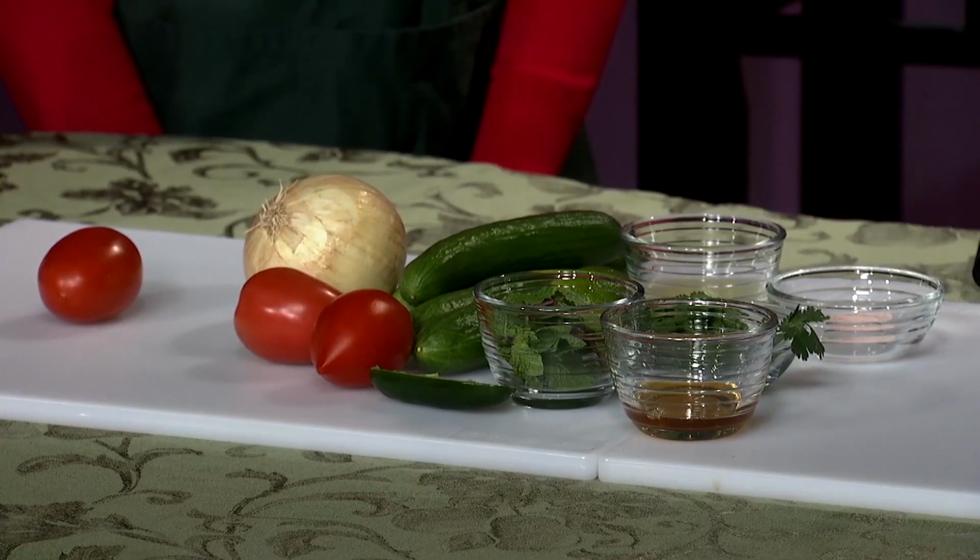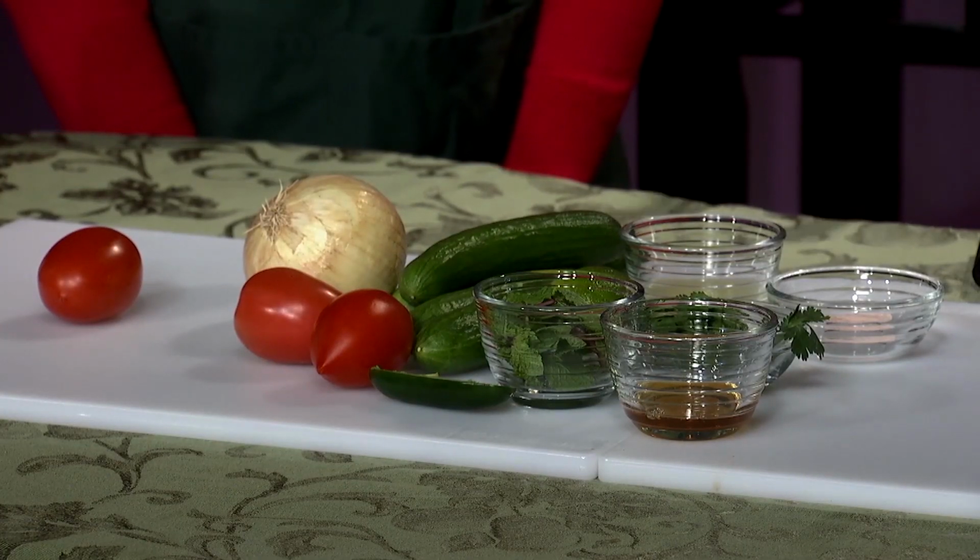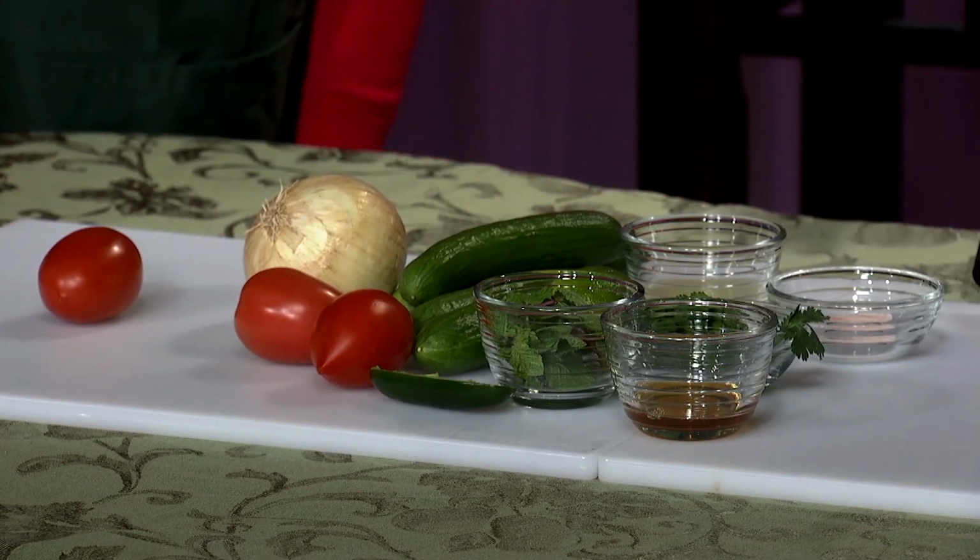This salad just tastes wonderful, and we use some cilantro and mint in it, and lime, a little bit of honey, and hot peppers. Thai food needs to be hot. Yes, I like spicy. You like spicy? I love spicy.